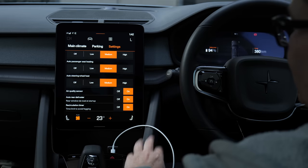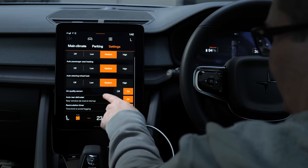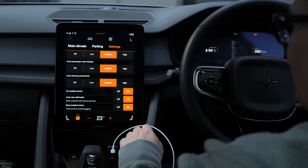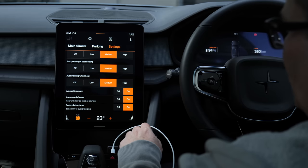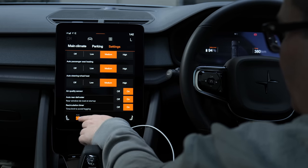Then finally, if we look in settings, quite a few settings here. Quite a rich, deep amount of settings for the climate control there. That's pretty cool. So you can have it all on auto, which I presume checks the temperature and adjusts everything, turning it all on and off.